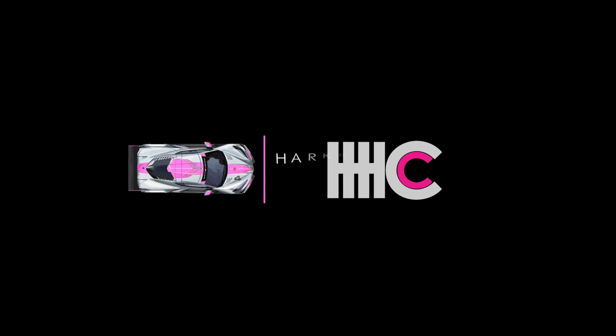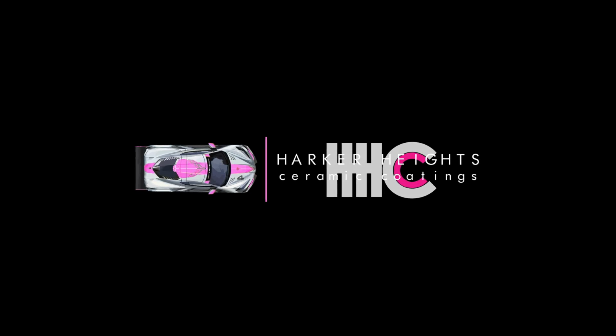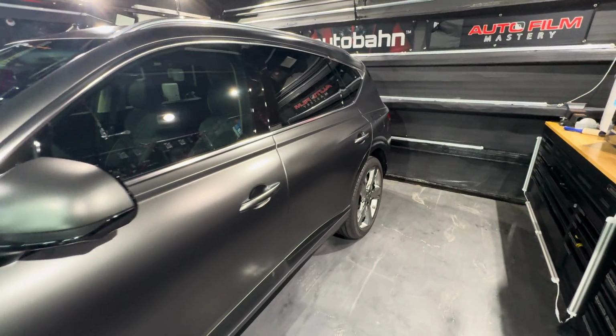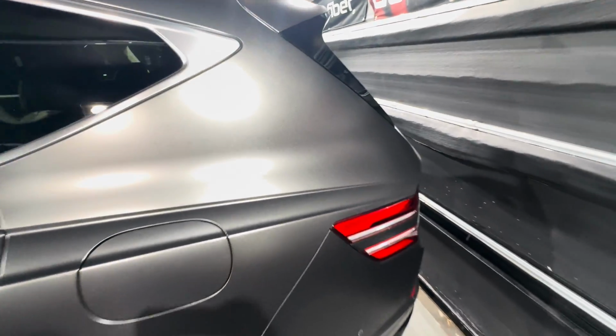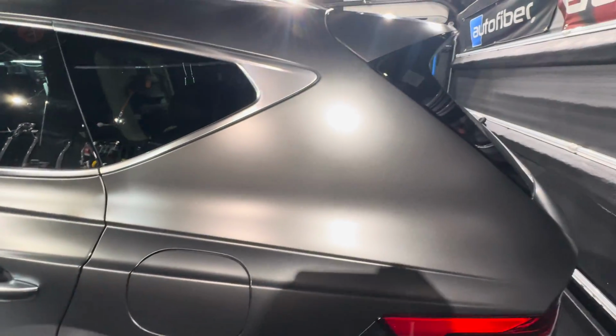Hey everyone, today I want to talk to you a little bit about some of the challenges or pros of having a vehicle with matte or satin paint. So come check this out. All right, matte paint. It's one of the largest, newest trends in automotive. We have a matte paint here, and you see how it's not quite glossy.